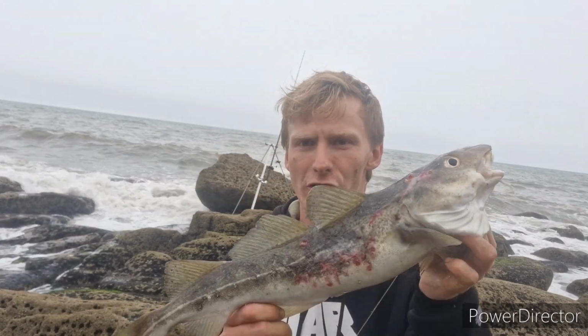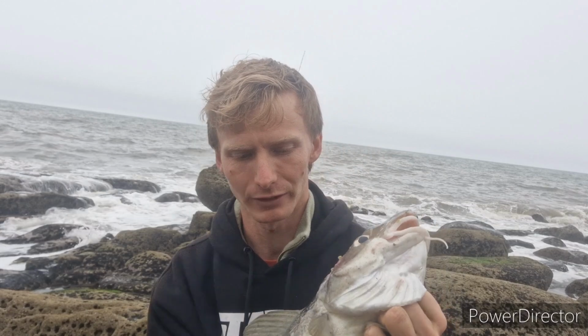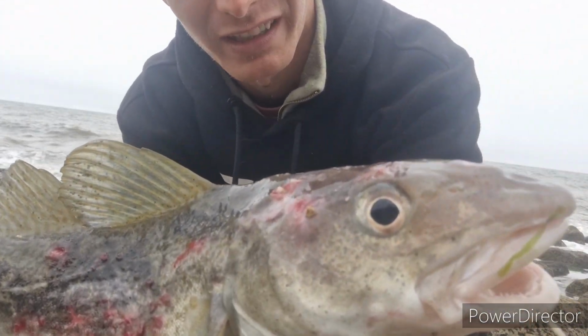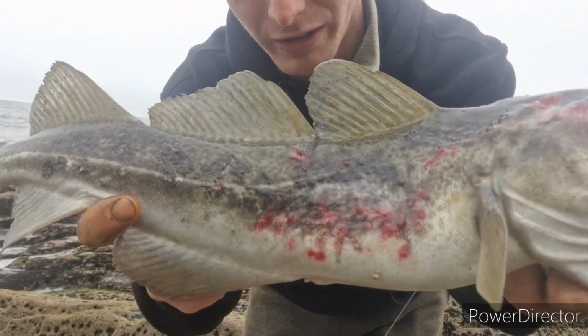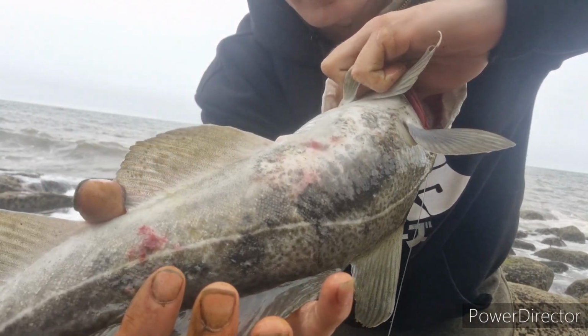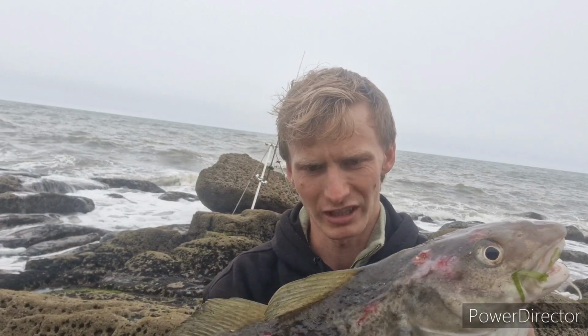Well guys, as expected in these type of conditions, a fresh run fish, down about maybe £2.5, but Jesus Christ, I'm one for taking fish, but I'm definitely not taking this. I don't know if you can see that. Look at the state of that cod. Absolutely minging. It's proper battered on its head. It's got loads of sores along its side there. And that side's not particularly pretty either. It's absolutely knackered. I don't know what's wrong with that. Maybe some sort of disease or something.